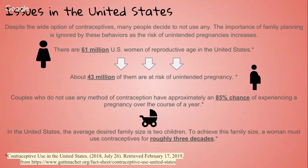There are 61 million U.S. women of reproductive age, which is the ages of 15 to 44, in the United States. About 43 million of them are at risk of unintended pregnancy. That's about 70%. That is, they are sexually active and do not want to become pregnant, but could become pregnant if they and their partners fail to use a contraceptive method correctly and consistently.